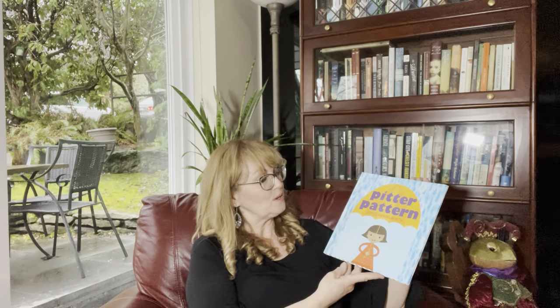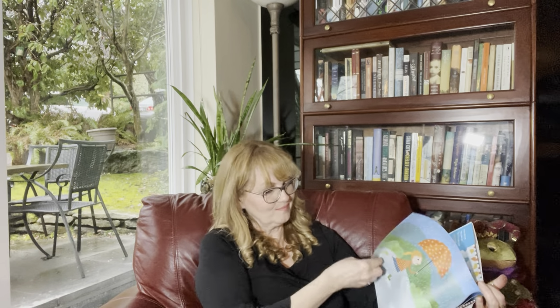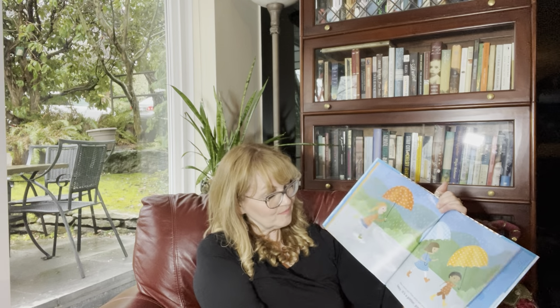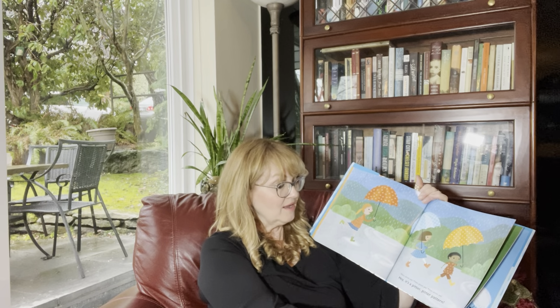This book is called Pitter Patter Pattern, and it is by Joyce Hesselberth. And it's a good day for today because, yes, we have the pitter patter of raindrops in Vancouver today. Pitter patter pat, pitter patter pat, pitter patter pat. Hey, it's a pitter patter pattern.